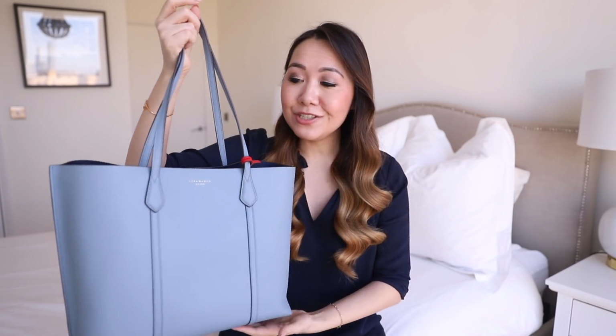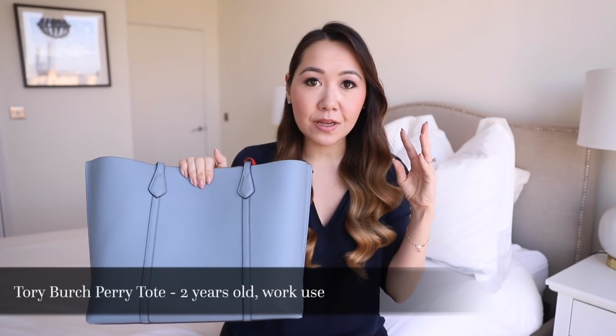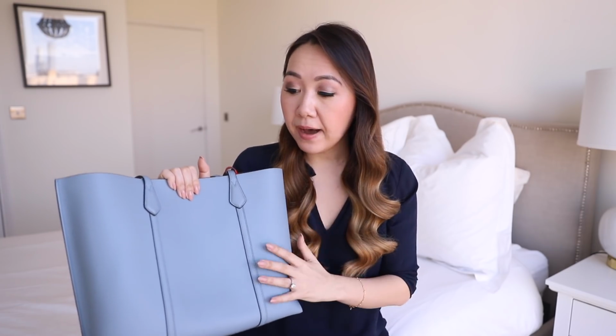And now for a slightly cheaper price point, but I wanted to mention Tory Burch Totes, which for me are just such extraordinary value because of the quality that you get with them. And they're not perfect, no bags are, and any bag, it doesn't matter how robust the material is, if you use it every single day, then you will begin to see signs of wear. But considering how much I use and abuse my Tory Burch Totes, they always do very, very well.